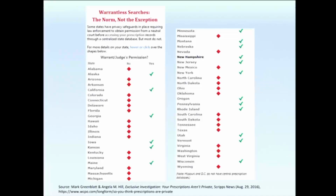Other states require a subpoena, which is still not a great protection. It's essentially a piece of paper that the police fill out and send over, self-certifying that the information they're looking for is relevant to an investigation, which is a very low standard under the law. There's a small set of states like New York and Pennsylvania and some others that require a court order, but on a low legal standard, relevance or reasonable suspicion.